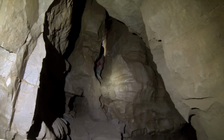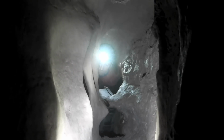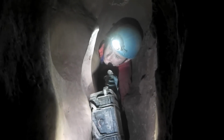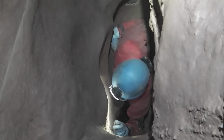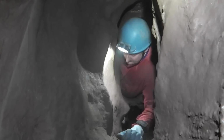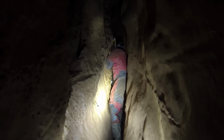This easy climb up leads, after a short crawl, to the first obstacle. Okay. Oh, leads almost immediately to the start of the intimidating traverse through the tall, tight rift.